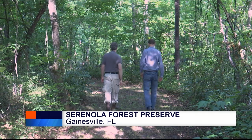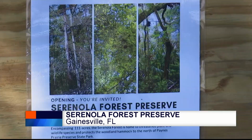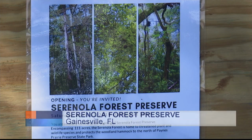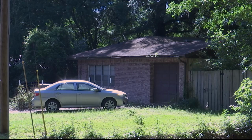Today, I met someone with fond memories of the woods. Ian Kress traveled to Gainesville from Texas this weekend for one thing, to see the opening of the Serenola Forest Preserve. He grew up in a nearby neighborhood, and the woods holds a special place in his heart. So as a kid, when I was 16 and 17, I'd go out in these woods and prowl around and look at birds and animals and such like that. And I think sort of really developed an appreciation for nature and ecology and wildlife, just being out here on my own and such.